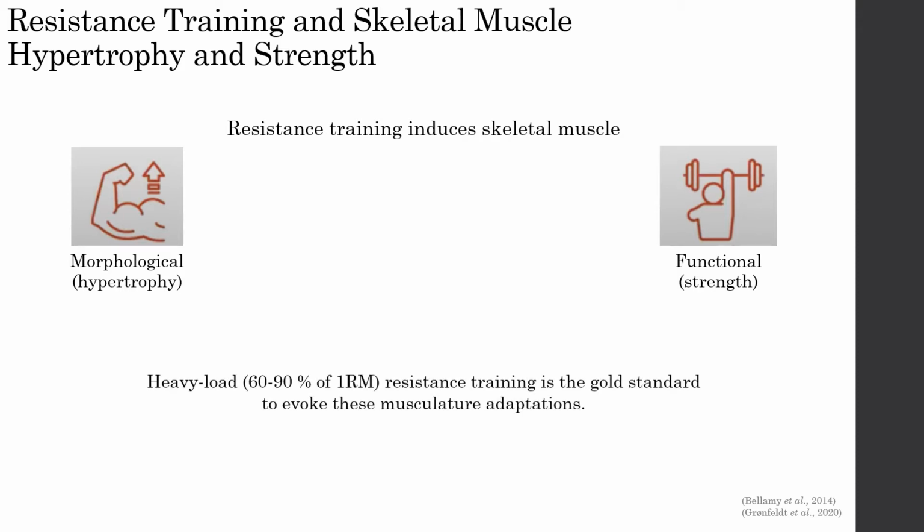It is widely accepted that conventional heavy load resistance training, which uses loads equivalent to 60 to 90% of an individual's one repetition max, is the gold standard training modality to enhance both skeletal muscle strength and hypertrophy. However, the use of a new training modality has recently gained attention due to its ability to produce similar muscular adaptations without the need of the high mechanical load.